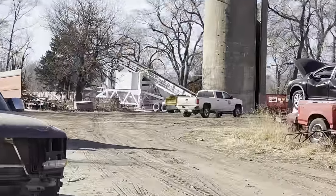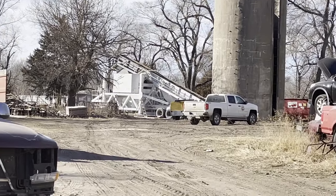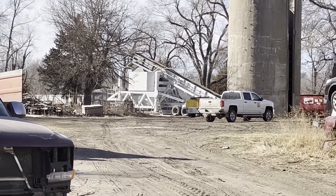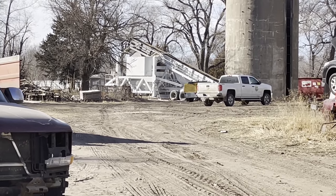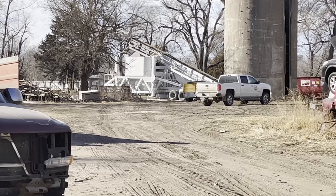Check out that massive machine. The guy that rents this place from me out here, he's going to sandblast it and paint that. That thing is just absolutely huge. It's its own trailer. It looks like it's almost too tall to go down the road, but they drove it in like that.